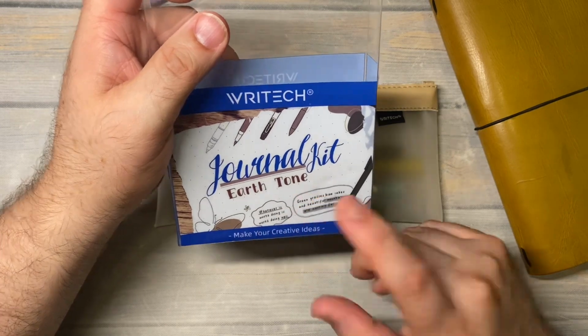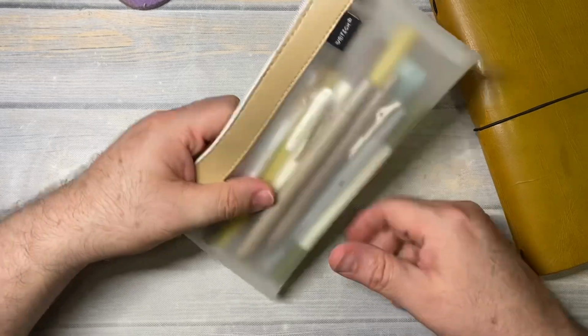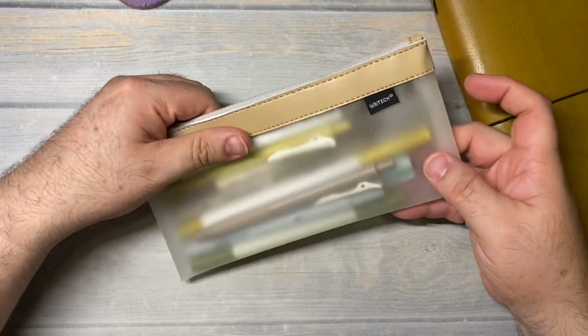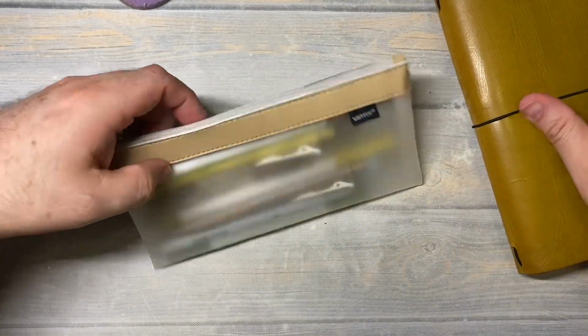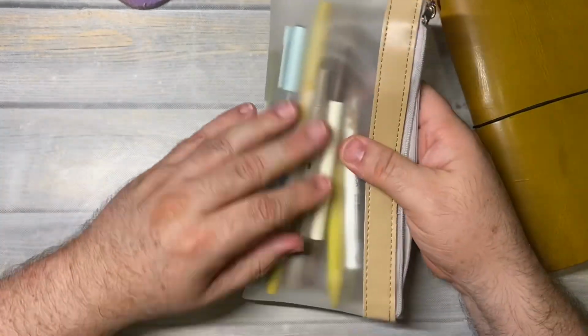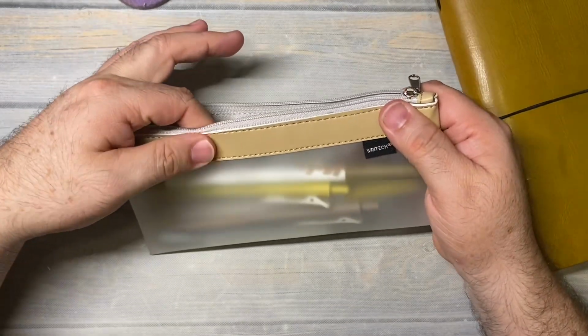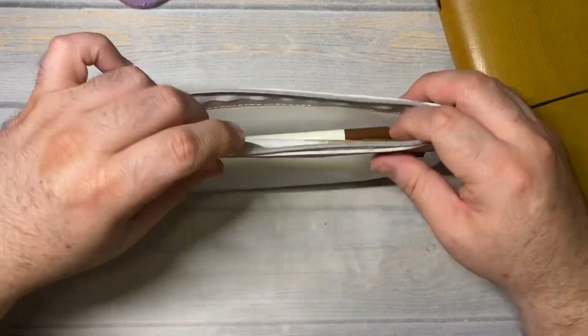And so I wanted to see what it is. It has one of each of the different types of writing utensils that they supply. First of all, it's in this, I want to say silicone bag with a faux leather thing at the top with the zipper. And it's actually really nice.